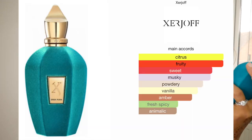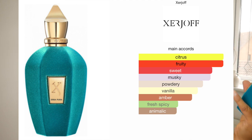It's very, what's the word? Fruity. In here, you have the notes, which I love. You've got fruity, citrus, musky, powdery, amber, fresh, spicy, animalic. Oh, I would love to know what animalic is. So you've got a few notes in there which are my favorites: the musky, powdery, vanilla. If there is one perfume that I would highly, highly recommend in this whole entire collection, oh, this is a hard decision because I was going to say this one, but then I also really like this one. Oh my gosh, get both of them.